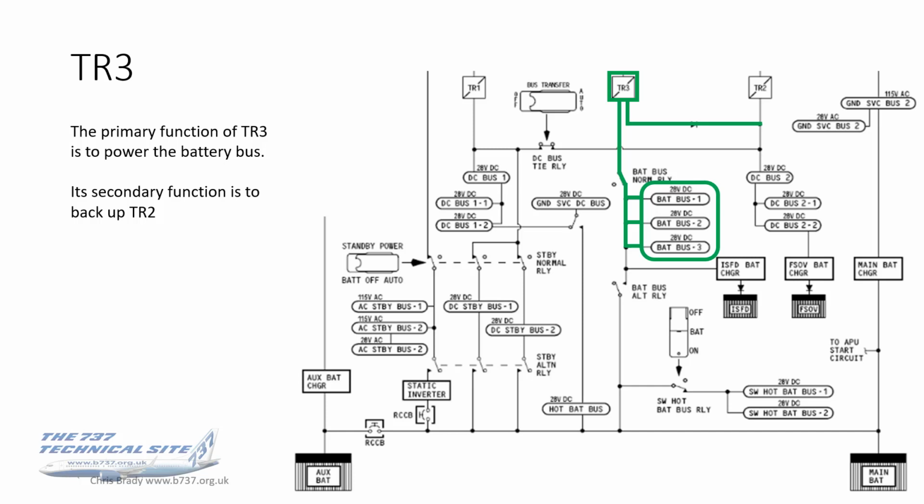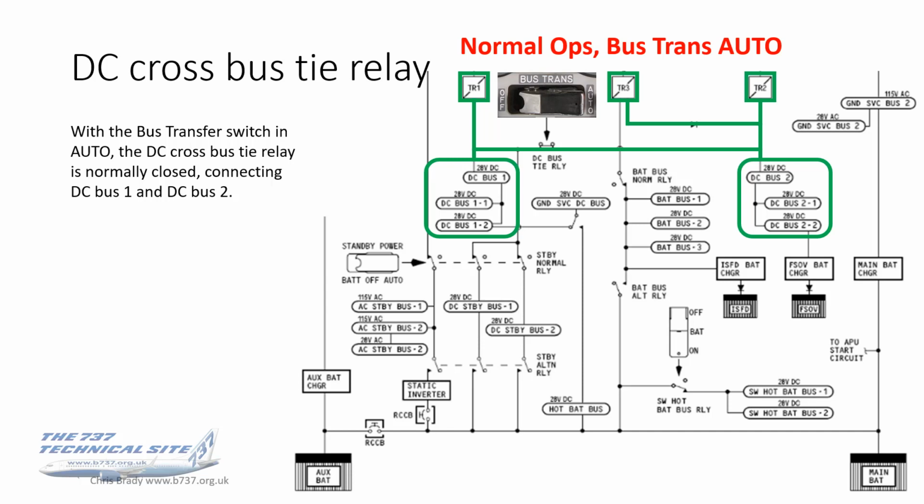Now TR3, its primary function is to power the battery bus, so it's a dedicated TR unit for the battery bus, but it does have a secondary function which is to back up TR2, as you see on the schematic. The DC crossbus tie relay, now that is, with the transfer bus switch in auto, normally closed. So effectively TRs 1 and 2 are working in parallel to power the DC buses. So with this DC bus tie relay, DC bus 1 and 2 are connected.